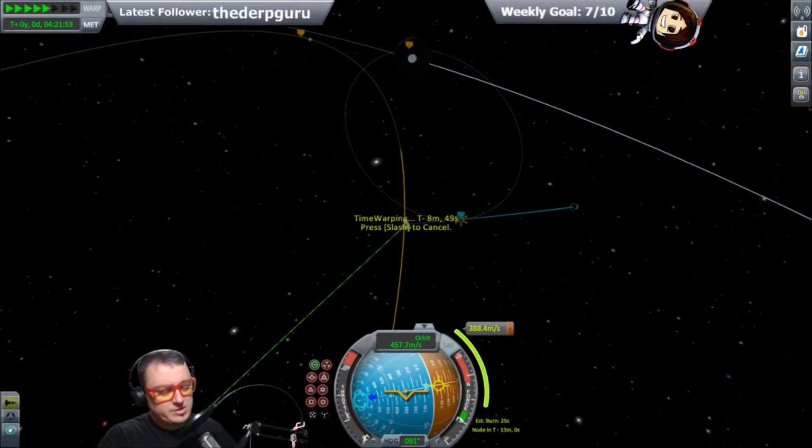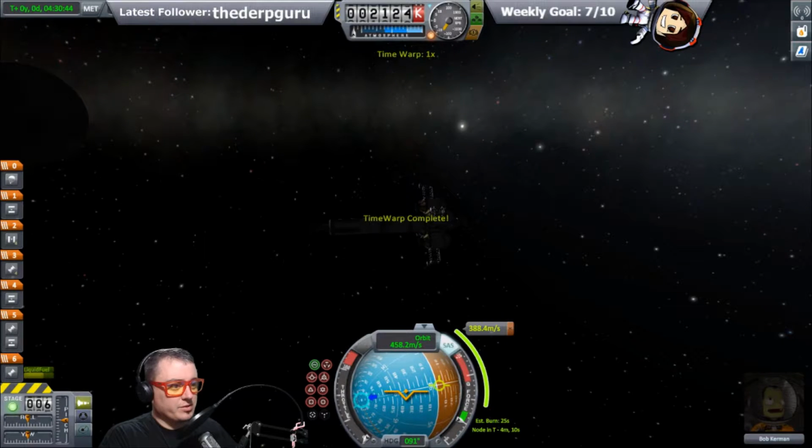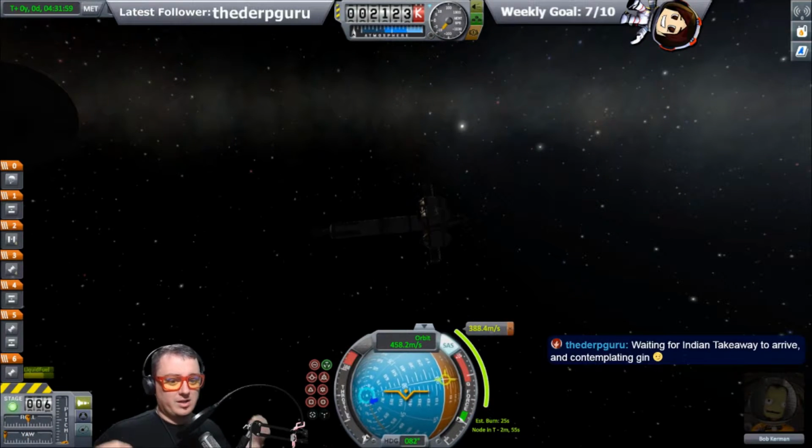It's a 25-second burn. We're still about 4 minutes out after the warp. Yep. I'm going to get us within a minute, and then we can worry about counting it down. Oh, you know what we're going to do? We're going to get on our target, our maneuver target.